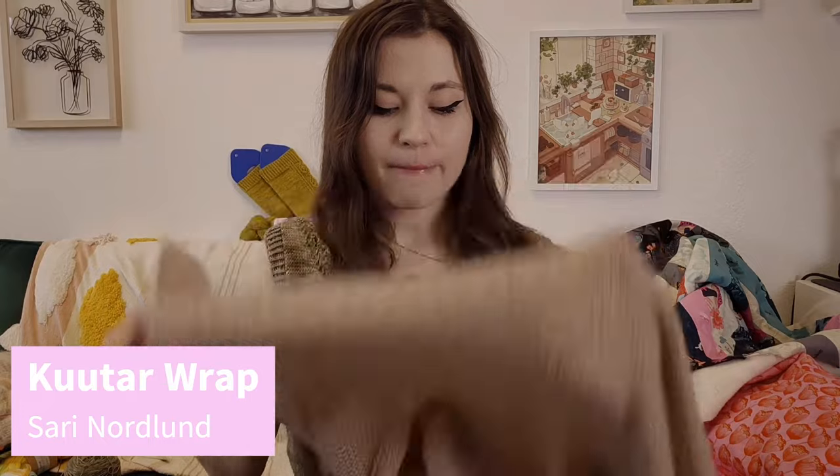So my next finished object is the Kuutar wrap by Sari Nordlund. And both of these patterns, this one and the Kuutar, I'm pretty sure I cast on since last recording. They were both just thoughts, I think. Yeah, I've gone ahead and knit my Kuutar wrap, and I will put it on and show you in a moment. It's already getting a bit warm here in my shop, so I figured I would just show you a little bit about the details and talk to you about the yarn. This is a very beautiful wrap cardigan pattern.